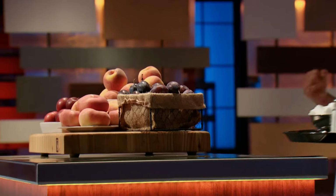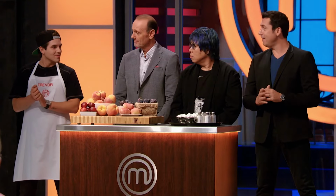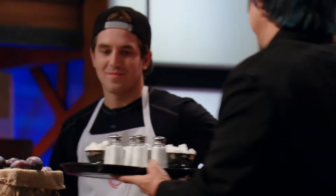You'll be making your decisions with these. If you hand a home cook a sugar bowl, that means they need to make a sweet dessert. And if you hand them a salt shaker, they have to make a savory dish using stone fruits. Everybody's fate is in my hand. I'm going to make it count. Okay, Trevor, it's time to hand these out.